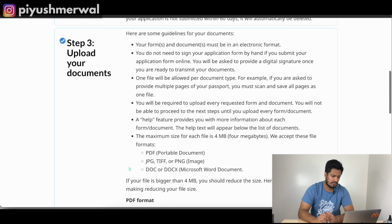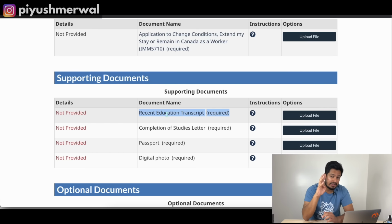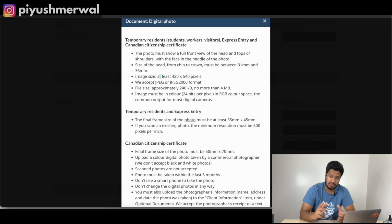Okay. Now it will give you some options. Just scroll to the bottom and you only need 4 documents. If you want to apply for your PGWP, one you already have, so your passport, you already have it. A digital photo. Now your college must have issued you a completion of studies letter, and then you need a printed transcripts from your official university admin department.